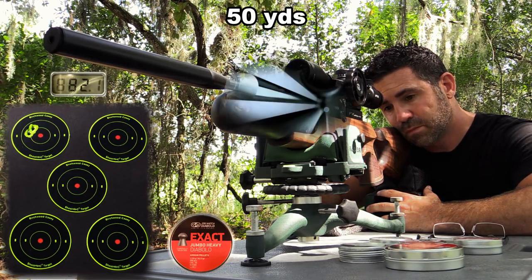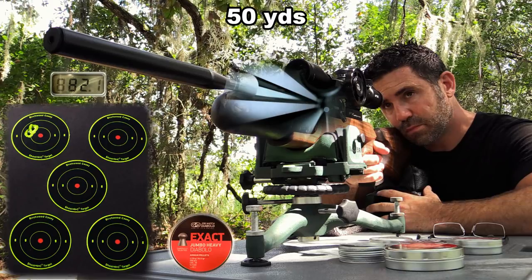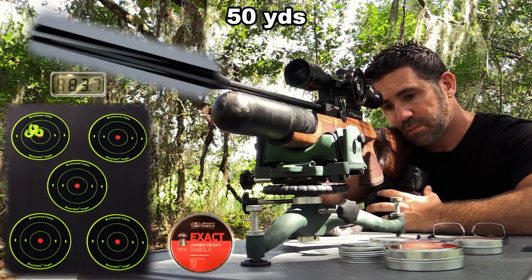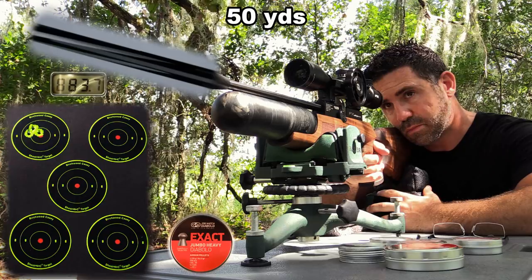The pellet is fired down a perfectly smooth bore, reducing friction, fouling, and even the rifling marks on the body of the projectile. During the manufacturing process, the barrel is externally twisted at the muzzle end, forcing the pellet into a spiral as it leaves the bore.